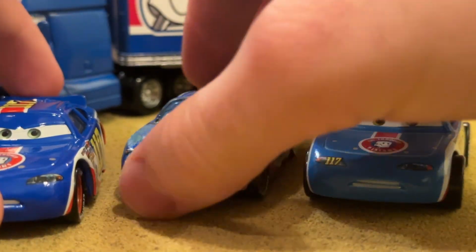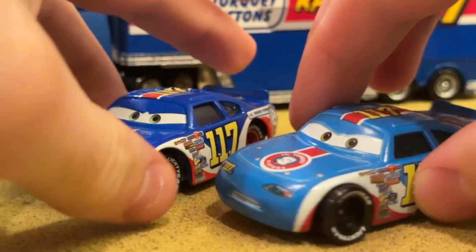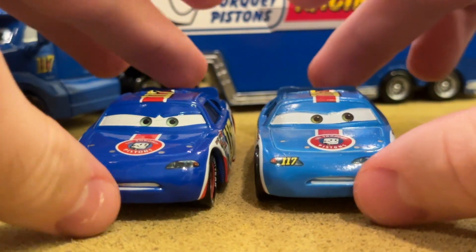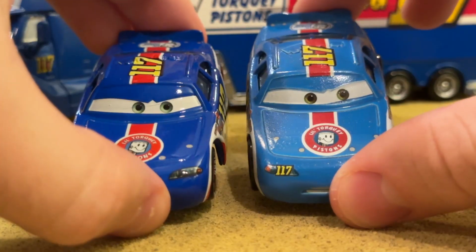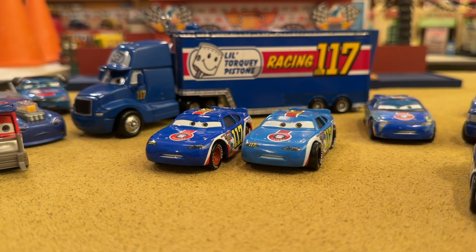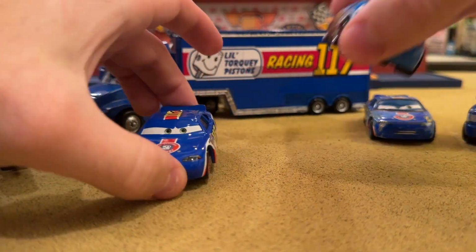This one looks so weird. I'm going to compare it to the Chinese version here. It's a way lighter blue and he has black rims. And the expression is different because the eyes are further apart. So that's interesting. It's funny how many Ralph Carlows, or how many just Lil Torquey Piston related cars you have in general, or that Mattel has made or that are out there, I guess is the best way to say it. You know, because I'm going through my collection.